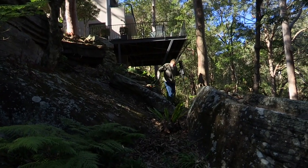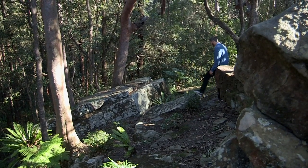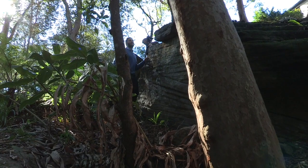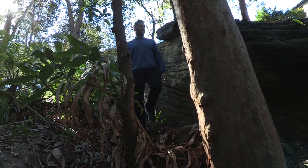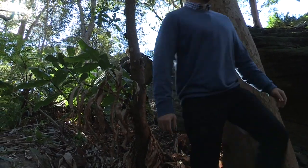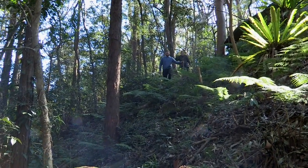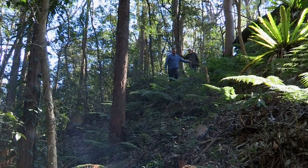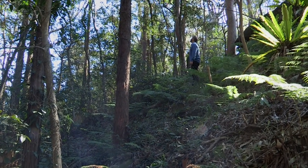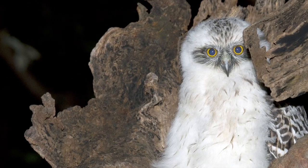So the powerful owl roosts in dense foliage in some of these trees. So that's what we're going to have a look at. All right, let's have a look down here, see if we can find any. They've been here a good 20 years that I'm aware of. Presumably they were here a long time before that. This has been a good territory for them. They've had quite a few young owls.